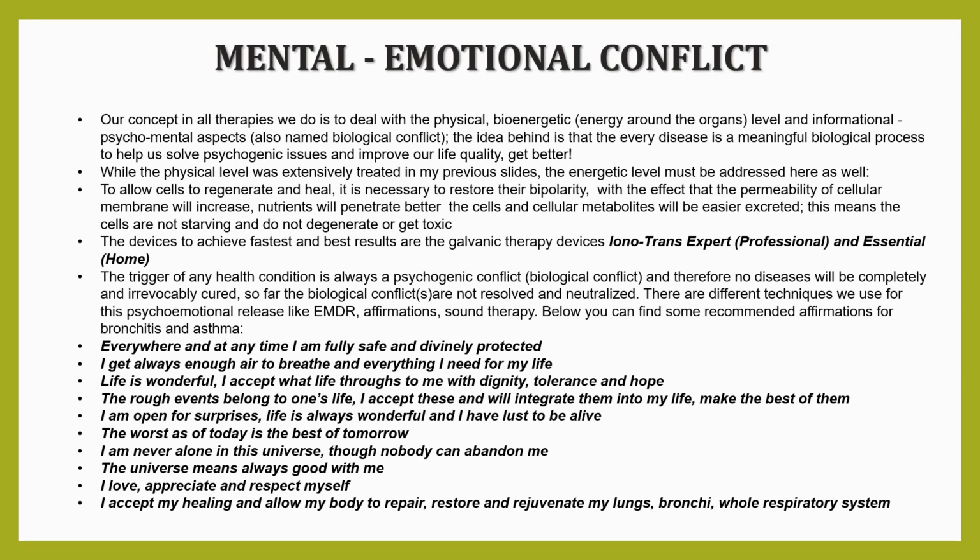Some affirmations, for example, that are recommended for bronchitis and asthma are: Everywhere and at any time I am fully safe and divinely protected. I always get enough air to breathe and everything I need for my life. Life is wonderful. I accept what life throws at me with dignity, tolerance, and hope. The rough events belong to one's life. I accept this and I will integrate them into my life and make the best out of them.